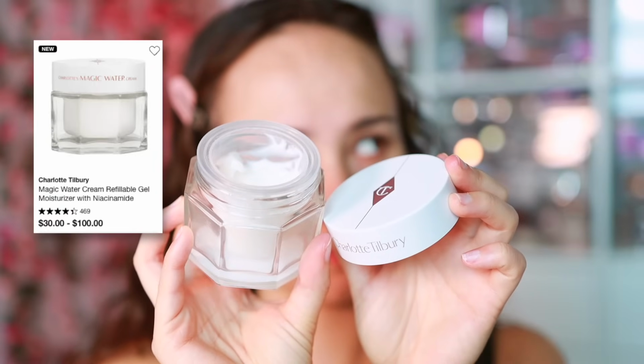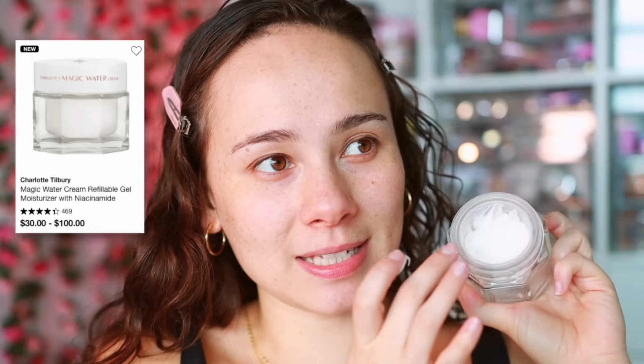So let's do some hydration prep here. I have a couple of items. So this is a new item, and I know that kind of contradicts the whole point of this video. I didn't put it in my main recommendations video because this jar right here is $100. But if there's any time to splurge, it's now. I've rethought this. And ever since I've opened this, I have legitimately been using it every day and loving it. This is the Charlotte Tilbury Magic Water Cream. You can see how deep and how much I've already used of this.